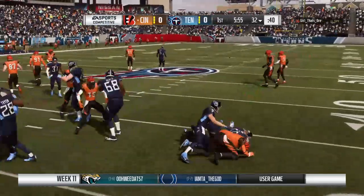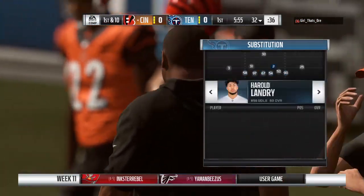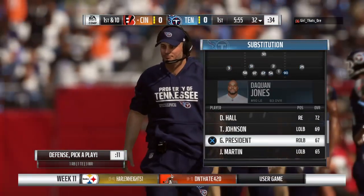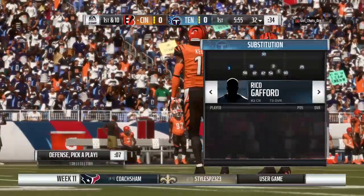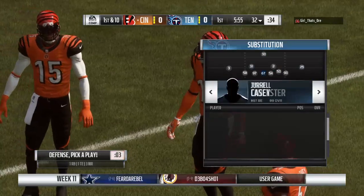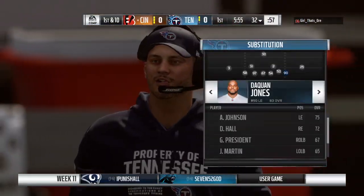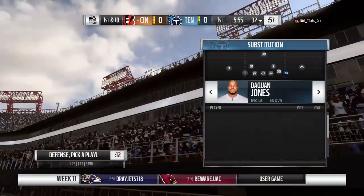Solid return, pretty good field position. They'll start at the 32-yard line. And the Titans going to signal for a timeout defensively. They'll have 2 remaining as we step aside here in this first quarter.